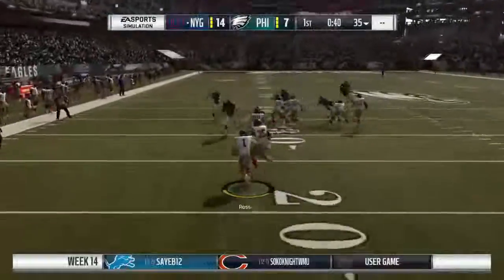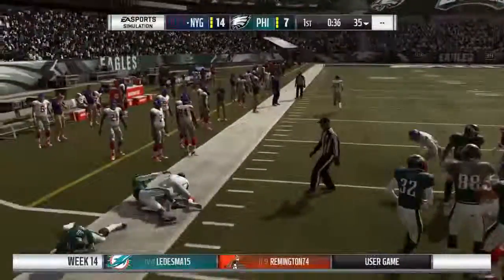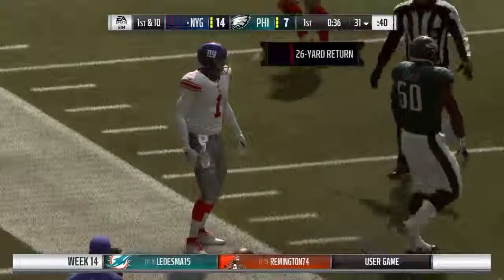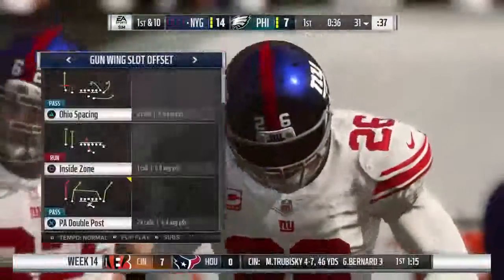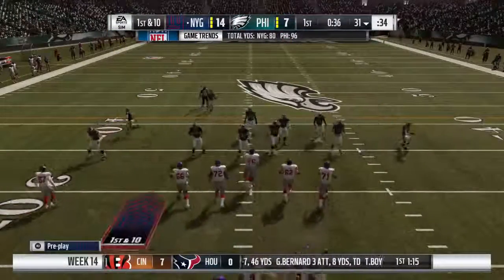Returning it, John Ross. And nice work on the return as they'll start their drive just past the 30-yard line. The offense takes the field, and we turn our attention to Saquon Barkley. A tough challenge here in this one.